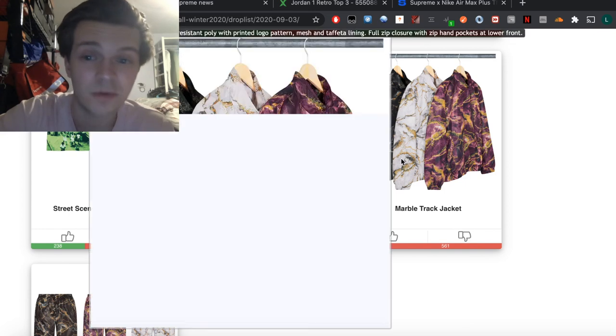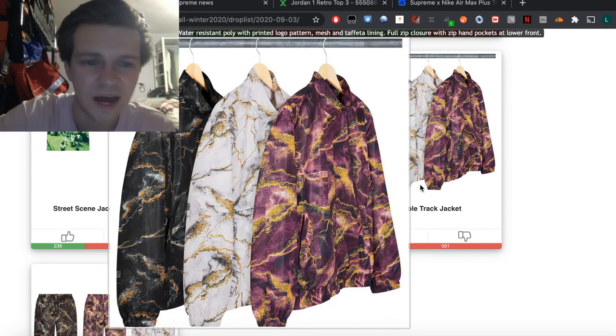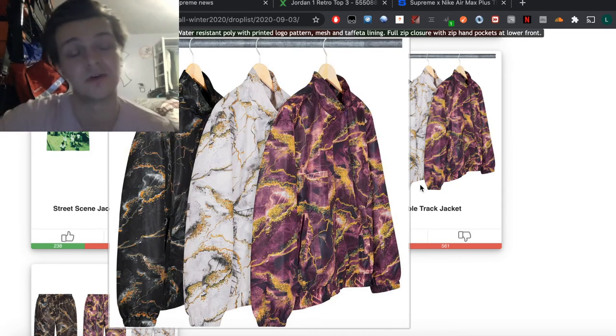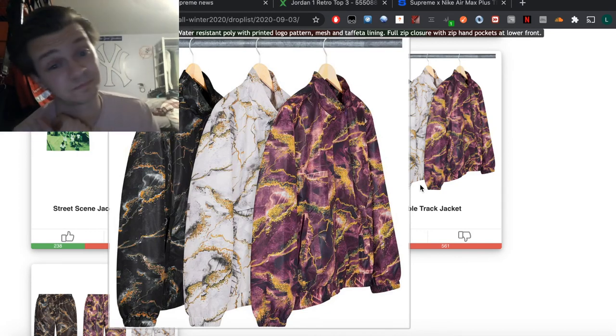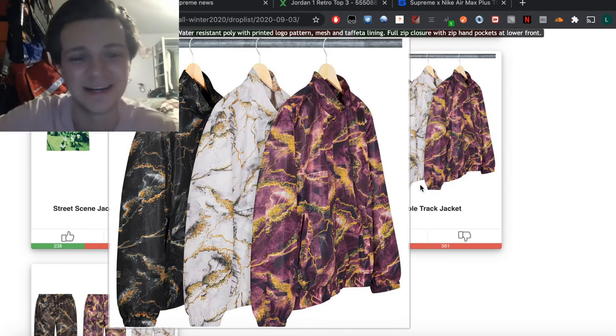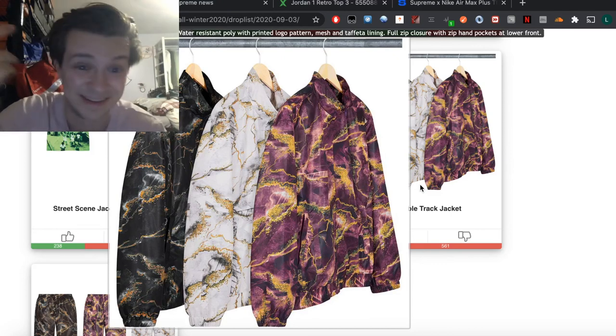But the marble track jacket is getting a lot of hate, but I think this is a super sleeper piece. I mean, the black and the purple are really nice, in my opinion. I think this is a super standout piece that you might even be able to get under retail on StockX. Yeah, I really like this piece. I think it could definitely be a sleeper of the season. I mean, I won't be copping it, but whatever.